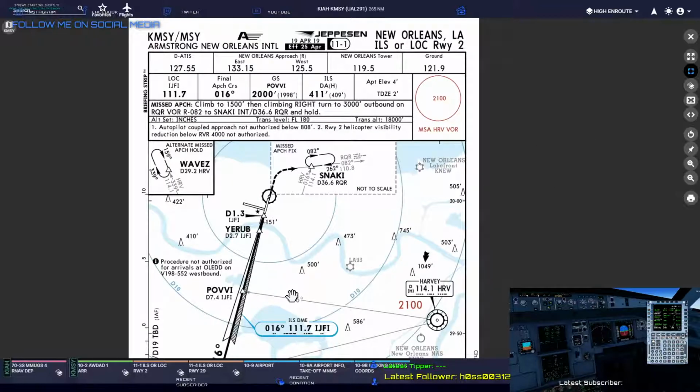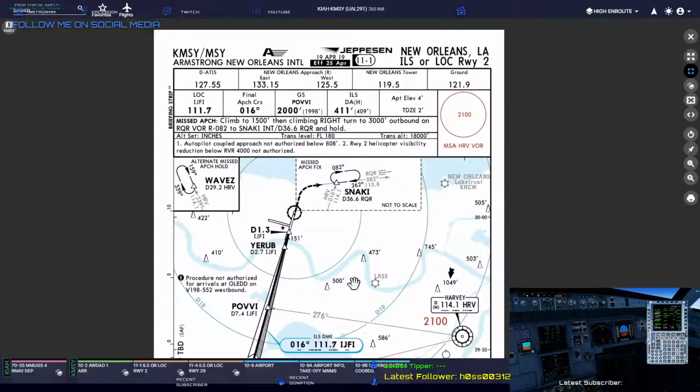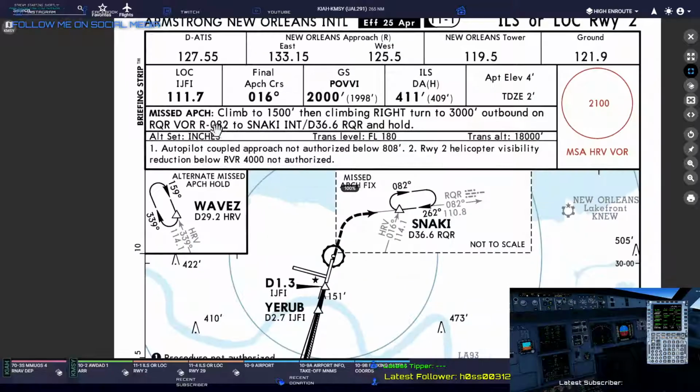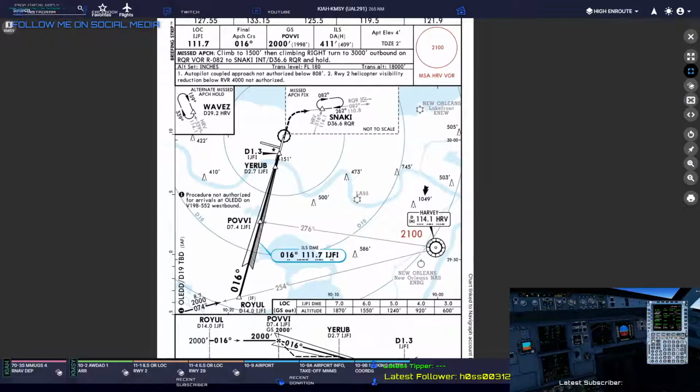At minimums, if you don't have the required runway environment in sight, including lead-in lights and PAPI left side, the missed approach is climbing to 1,500, climbing right turn to 3,000, outbound on the Harvey VOR radial 82 to SNACKY intersection, 36.6 DME Harvey VOR, and hold. Standby.